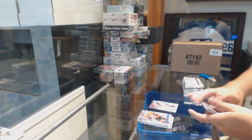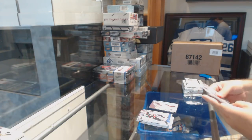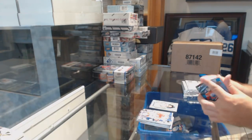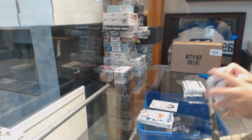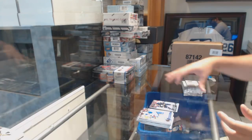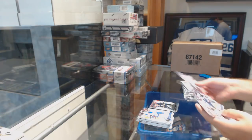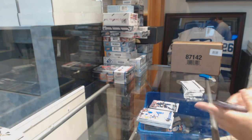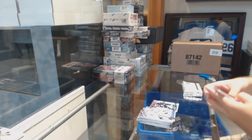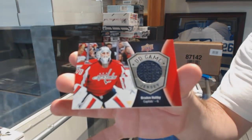We've got a canvas of Darnell Nurse for the Oilers. Portraits of Ryan Johansson for the Nashville Predators. Hudson Fashing Young Guns for the Buffalo Sabres. Where are you, Matthews? We're hunting you down. For the Capitals, game jersey, Braden Holtby.